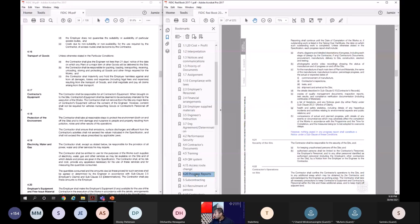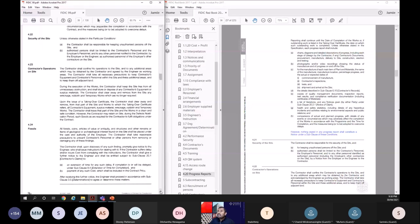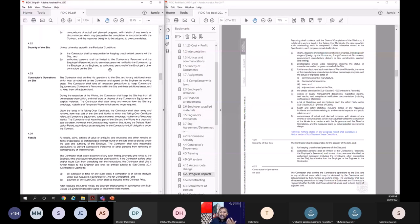Progress report. Now progress reports are more or less the same compared to FIDIC 99. However, previously there was an agreement in the industry that if you say something in the progress report, it can be construed as a notice. Now FIDIC 2017 clearly says that nothing stated in any progress report shall constitute a notice under any subclause of these conditions. So anything mentioned in the progress report doesn't become a notice.